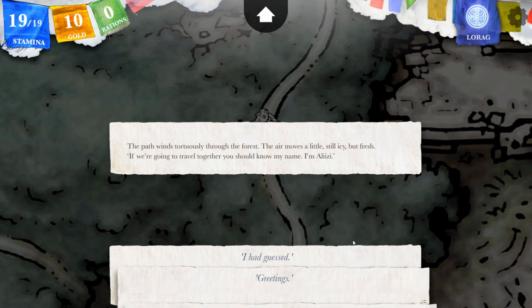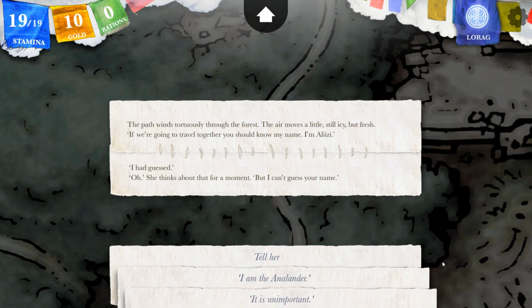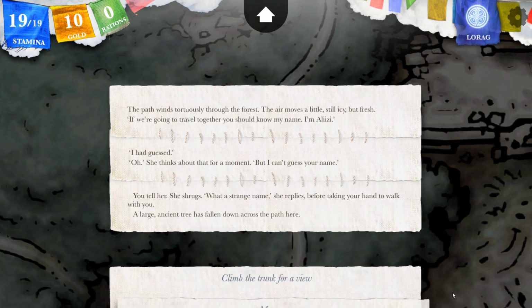The path winds tortuously through the forest. The air moves a little, still icy, but fresh. If we're going to travel together, you should know my name. I'm Elisa. Wait. Oh, yeah. That's what the poem said. I had guessed. Oh, she thinks about that for a moment. They can't guess your name. You tell her. She shrugs. What a strange name, she replies before taking her hand to walk with you.